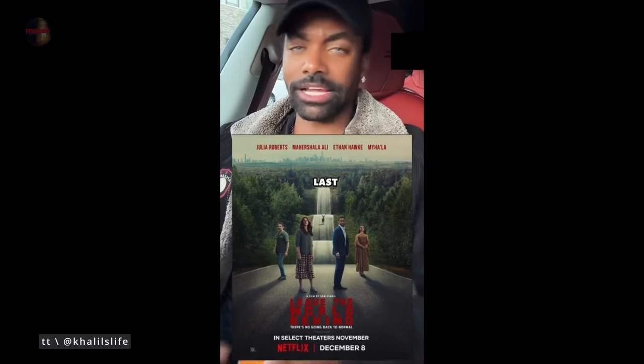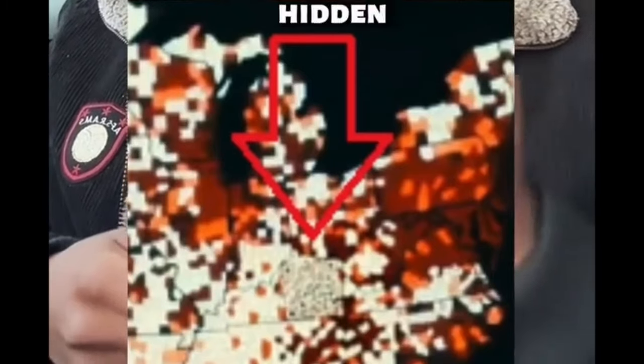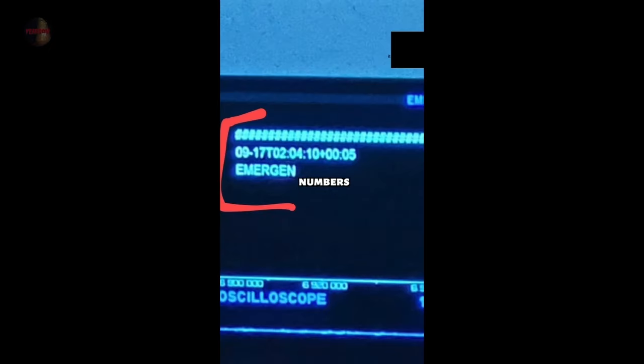So a lot of you saw my last video about the movie Leave the World Behind, and I said it had a lot of demonic symbolism. So we went and found more. Like on the emergency TV broadcast, the map of the United States has a hidden QR code. My phone camera couldn't really read it though because it was so blurry. And the screen in the hidden bunker had numbers that looked like they were spelling die 666. On the other screen it reads the numbers 09, 17, and the time 2:04.